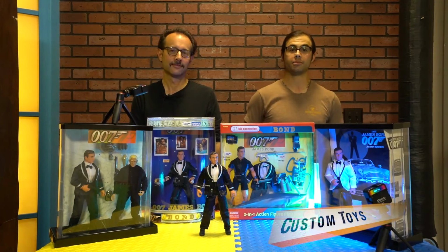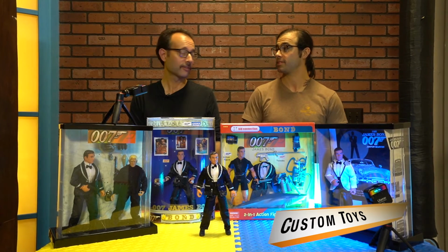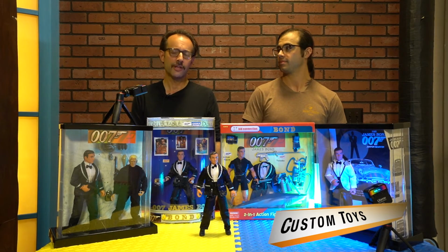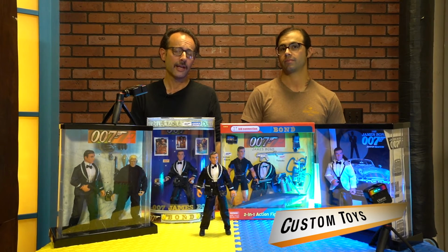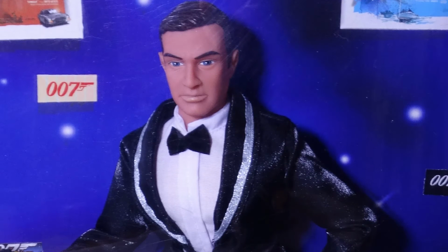Welcome to another custom toy segment, and today we have some 12-inch figures that are representing James Bond. That's correct. We found a company back in the 90s called Kid Connection. They were an inexpensive company, kind of like a G.I. Joe knockoff. They put together these 12-inch action sets, and we found this action figure that coincidentally looks like Sean Connery. Pretty spot on. It's him. Someone had him in mind.